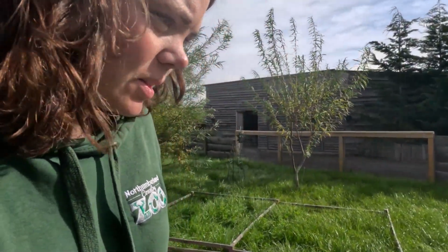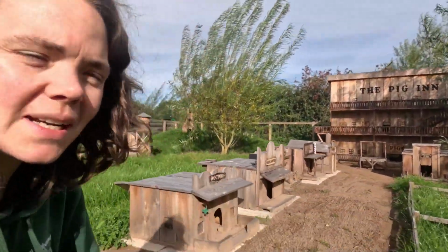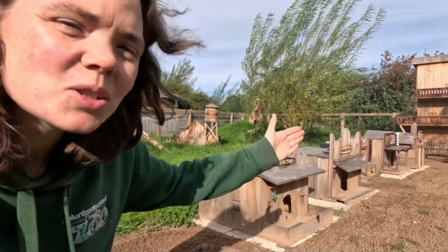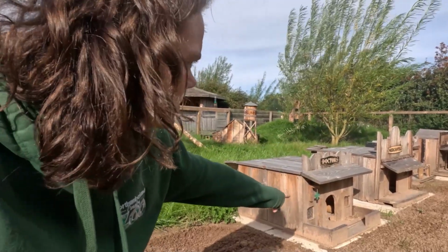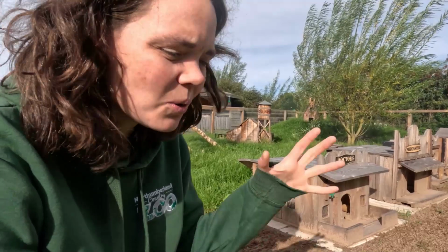On that point that Lucy's just mentioned, obviously we've built this village, which is super cool because it's like a Wild West town. But Wild West towns are very, very straight and very much on squares. Guinea pigs are very unlikely to make it all the way to this building because it is a really far way out and there's less cover. So although the Wild West town looks really good, we definitely need to make some modifications to make it more guinea pig friendly.